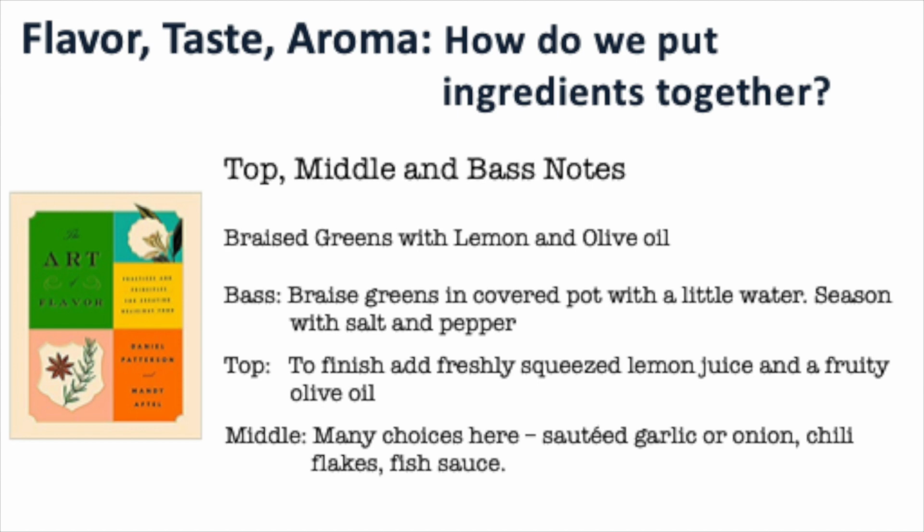All right, our top note in this is at the end, after we're done cooking with whatever else we cook with. We're going to add some freshly squeezed lemon juice and maybe a little bit of finishing olive oil to it. Olive oil can be a great finishing note, a great top note. There are tons of floral, fruity, spicy olive oils that we can get that add lots of extra flavor to the food that we're eating.